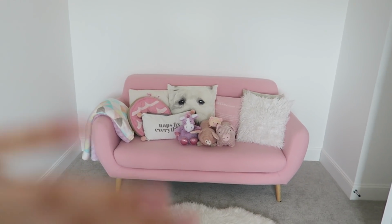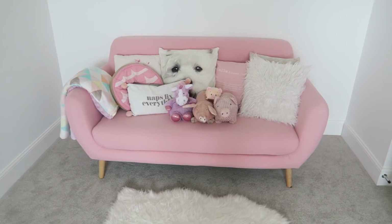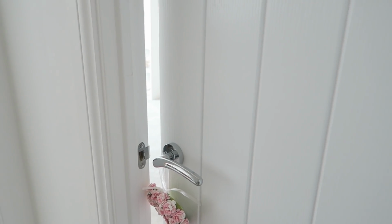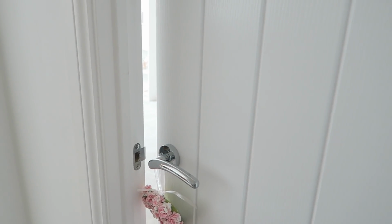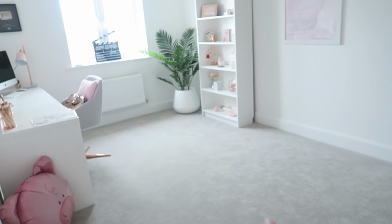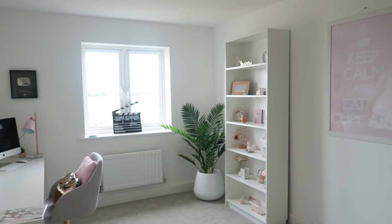This end of the room is just not done, but at least I have somewhere to now film some normal videos next week. However, I would say the office side of the room is pretty much done, so I think I'm gonna do like a finished overview now. So yeah, just ignore this side. This is not finished, but ta-da!